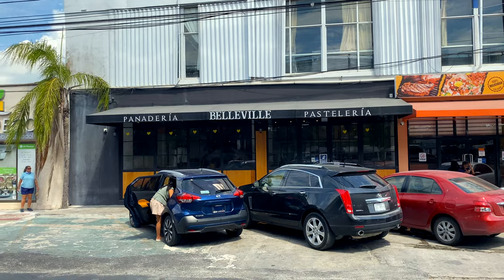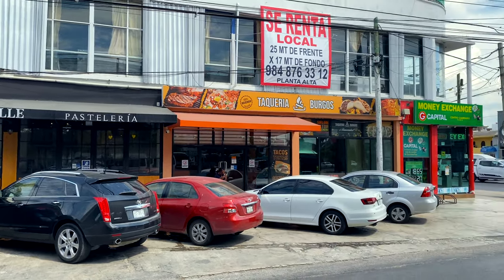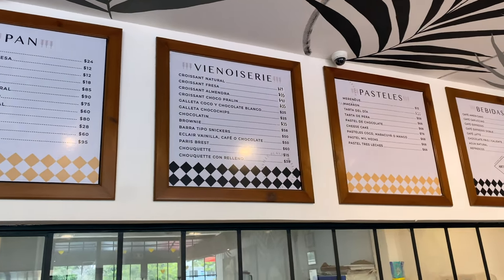So we found this little French bakery, about 3 blocks away. We'd seen it before, but we hadn't come here. And so we thought, okay, short walk today. Kevin's kind of on the mend with his cold. So, oh my goodness.